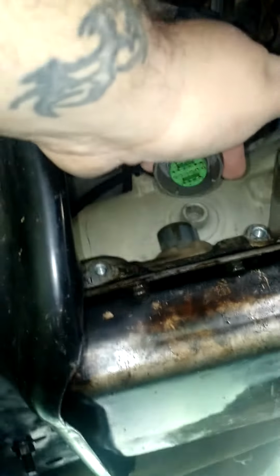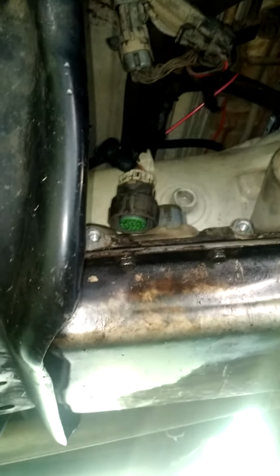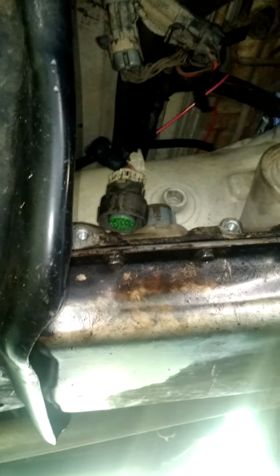Here I am. I'm under my van. I just unplugged my transmission. As you can see, supposedly unplugging this transmission is supposed to put it in what they call limp mode, which gives you third gear so you're able to drive it home, so you aren't driving in low gear.